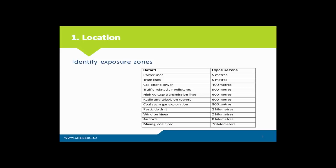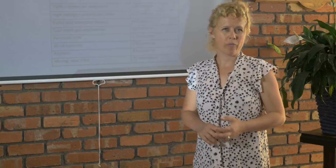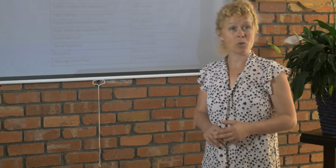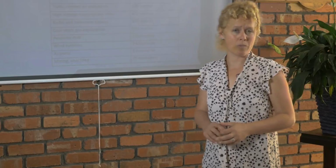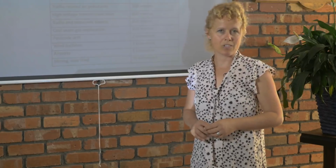Traffic-related air pollutants: living within 500 metres downwind from high-level traffic, or any traffic that stops and starts, such as a level crossing or traffic light, is a problem. In these cases, especially if they have asthma and allergies, you recommend not living within 500 metres downwind from these sites, and certainly not within 200 metres. If this is not possible, then you're going to have to implement engineering controls like air filtration systems and closing windows during peak hour traffic, etc.